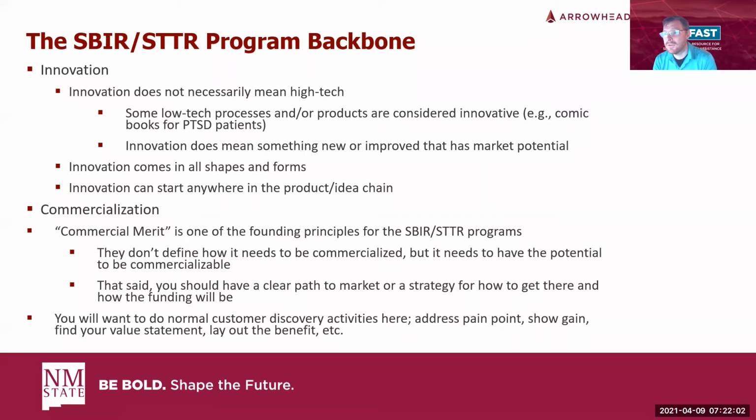A really great example of this is DoD actually funded an SBIR awardee to create comic books for PTSD patients. Comic books aren't high tech. Don't get me wrong, I love comic books. I'm a nerd, but they're very low tech. They've been around for essentially centuries. There has been some form of media where we look at pictures and we understand them. But somebody said, I could do that for PTSD patients. I could actually show them how to transition back.